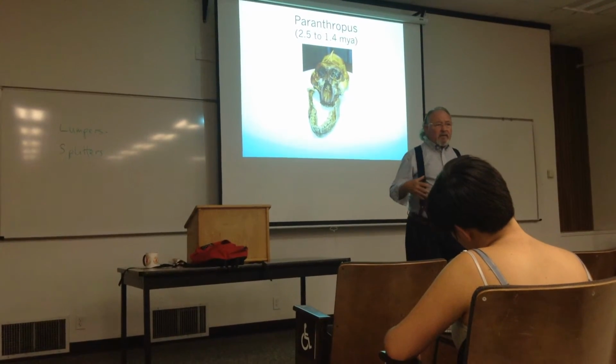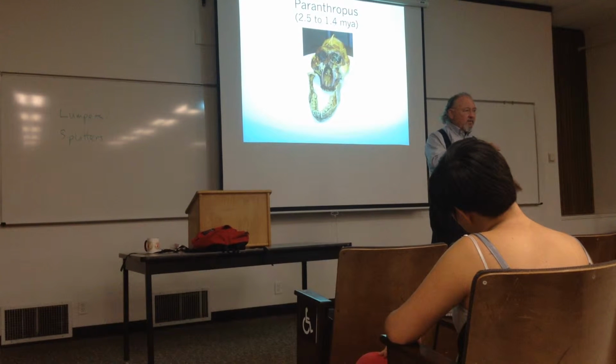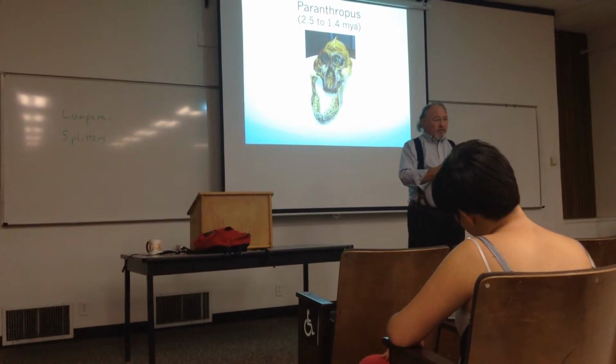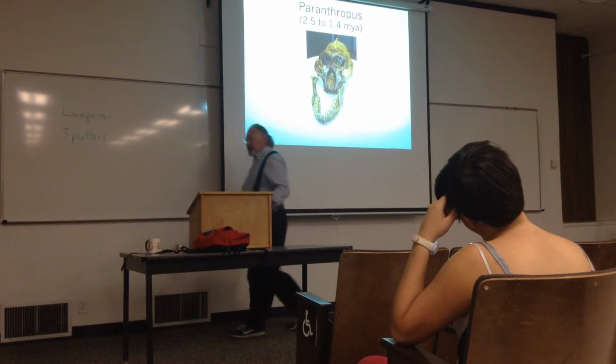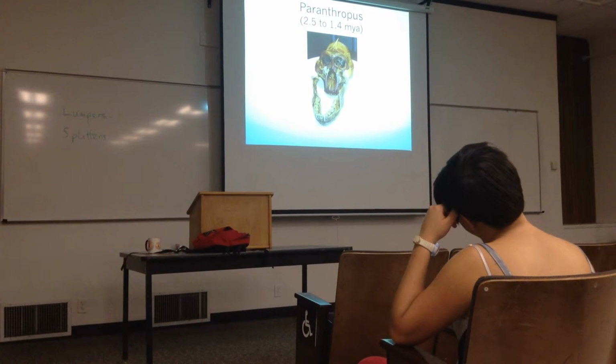So she went out and she found this Nutcracker with the skull upside down and the upper jaw sticking out of the rock. And the skull was almost complete except for the lower jaw.